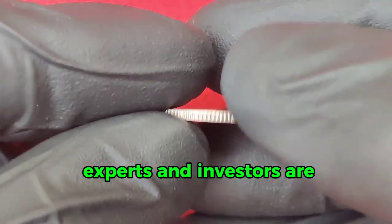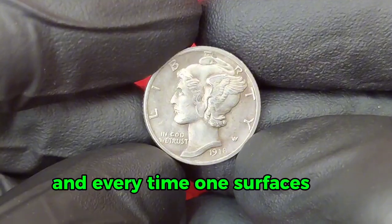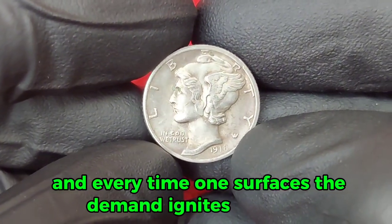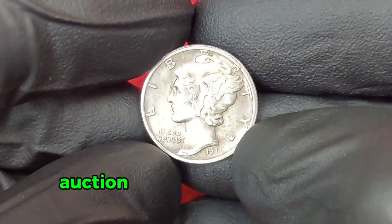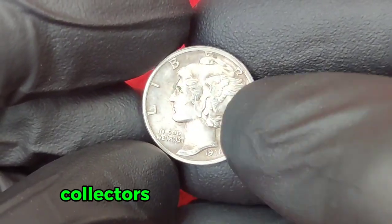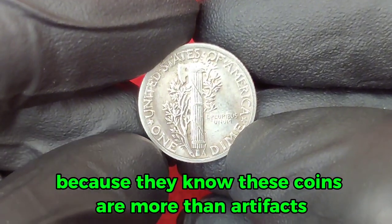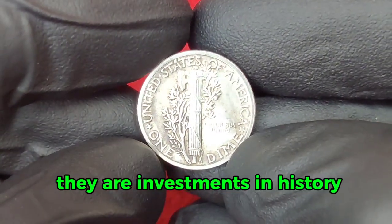Experts and investors are constantly hunting for flawless survivors, and every time one surfaces, the demand ignites instantly. Auction houses record bidding wars that can last hours. Collectors refuse to back down because they know these coins are more than artifacts. They are investments in history.